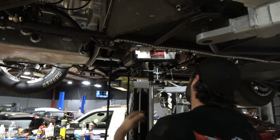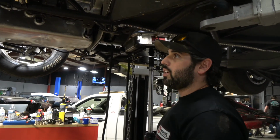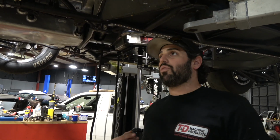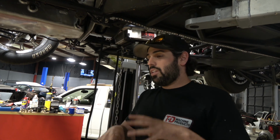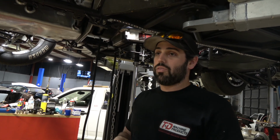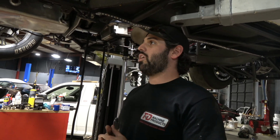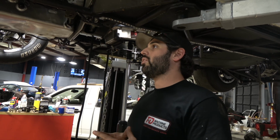So we're just going to pull the transmission down and set it on the floor, get the converter out, take it apart, and inspect it. I'm really doing this video for myself, because I've never taken apart a lockup converter. So we're going to take it apart very carefully and document all of it, so when I have to put it back together, I can use this video as a reference, because you don't want to put stuff together incorrectly.